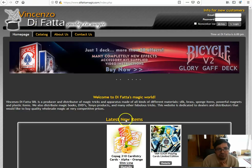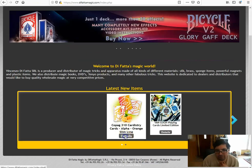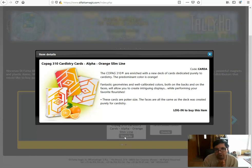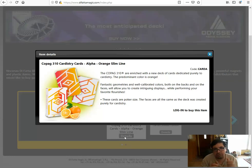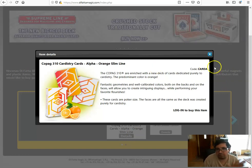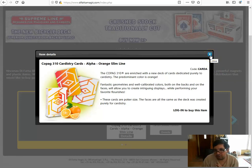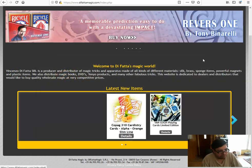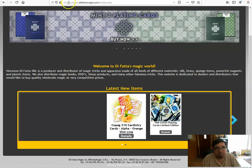And then there's Defata. I wanted to show you this on Defata. Earlier this year, Copeg, Cardamom Day released these Copeg 310 Alpha cardistry decks, which you can see are just double backed cards. Well, now they have this new orange slimline cardistry Alpha decks, if you're interested in those. Not my cup of tea. It's kind of interesting because it's the USPC, which they are buying, just released their own version, the Bicycle Neon Playing Cards, whatchamacallums.